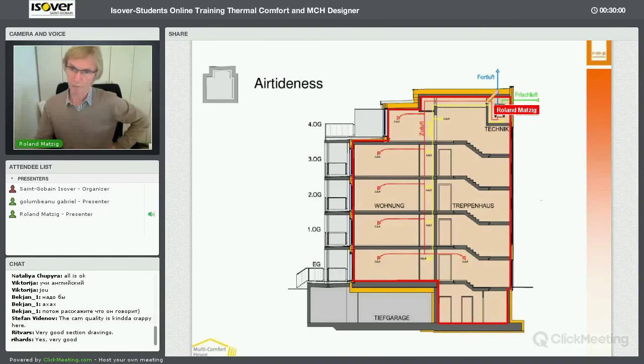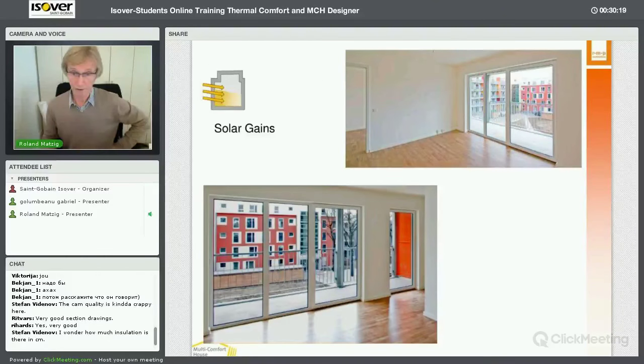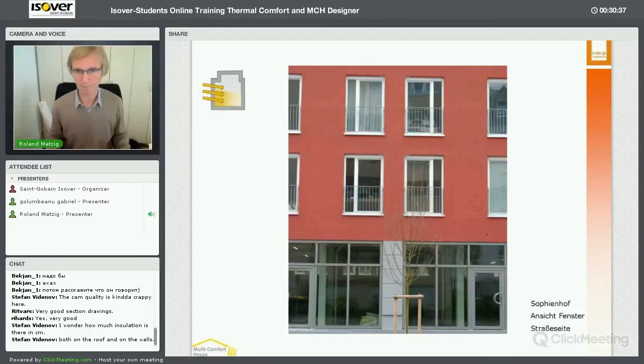And what we did here, we have a central heating system with heat recovery for all the dwellings. So we go with one heating system or with one heat recovery system to 10 dwellings in each house. We have the windows, almost all of the windows running down to the floor to make a brighter atmosphere, a lighter atmosphere, a more modern atmosphere of the dwellings, but also because of the calculation of the solar gains from the outside.